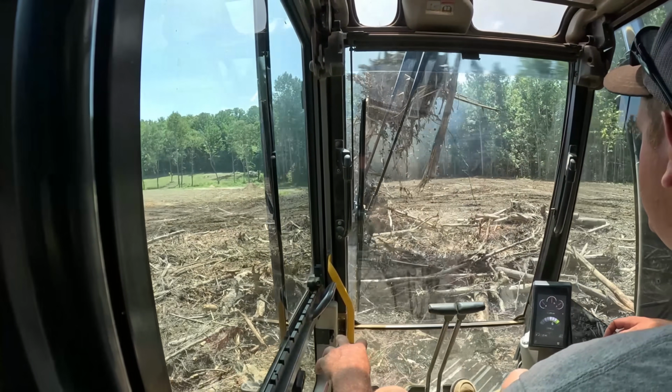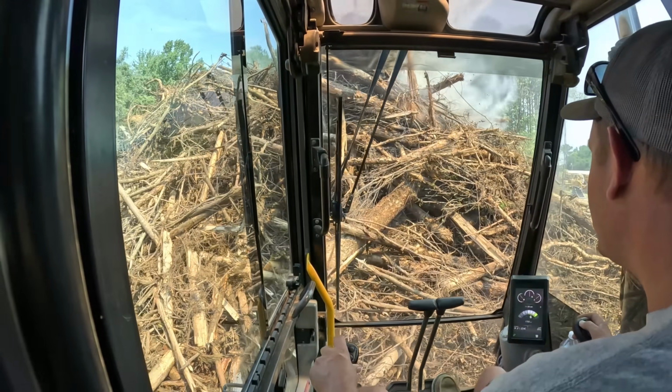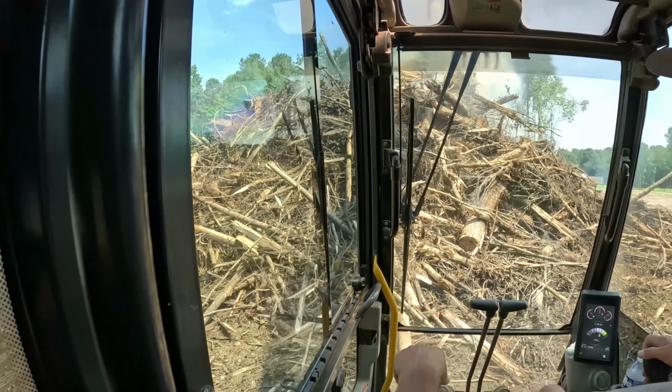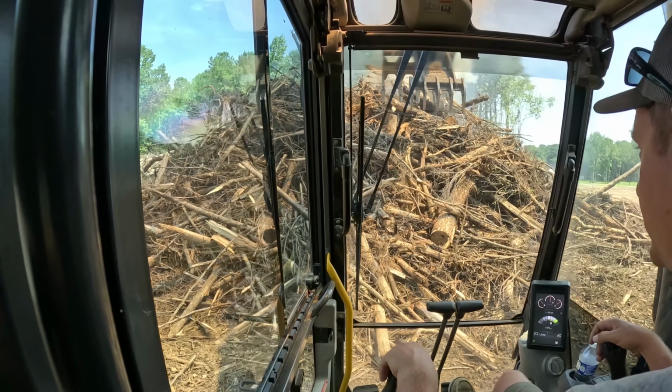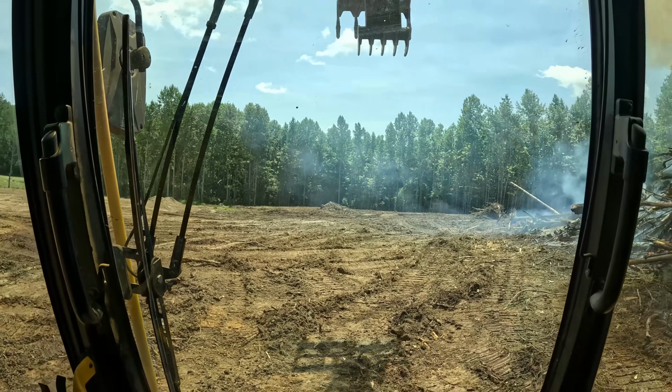Even better with all this stuff cleaned up. Alright, let's stay up there, stump. Alright, I'm gonna go around to the back side and see if I can lay a little bit more up there in the center of the pile. Well, things are shaping up.